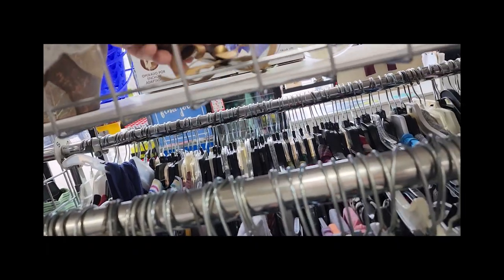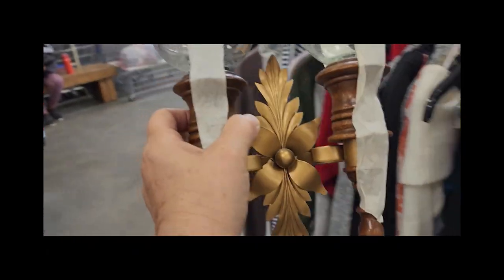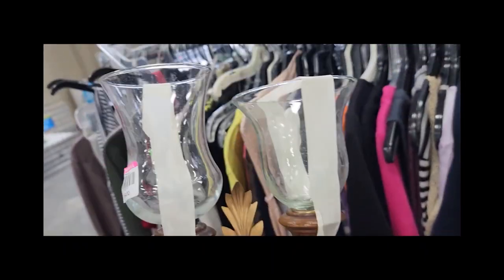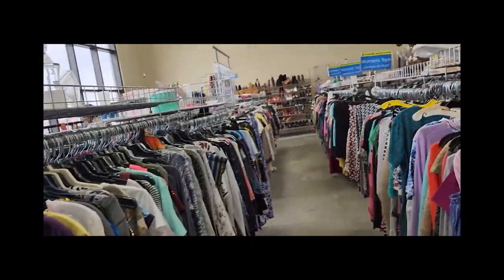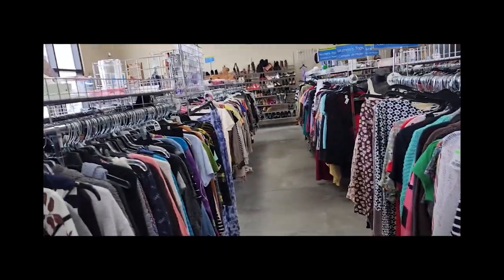This is pretty nice. I like these. Anything brass and wood is always a nice thing. Those are nice. Oh, it's chipped on the side. That kind of takes that out of the picture. Let's see what else we have here. All right, I'll turn you back on if I find something.